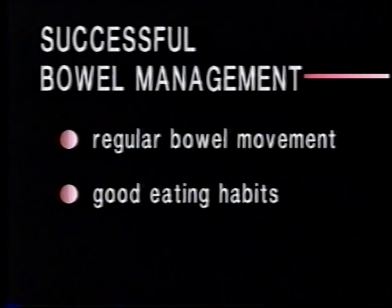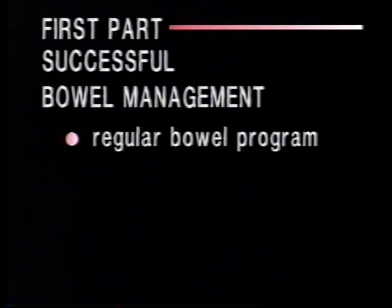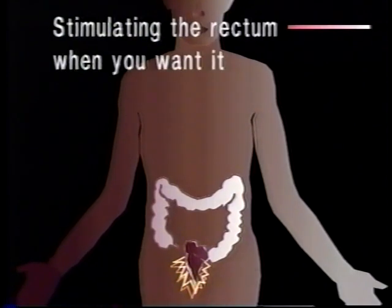Successful bowel management consists of three parts: a regular bowel movement at consistently spaced intervals, good eating habits, and, in many cases, regulated medication. The first part of successful bowel management is a regular bowel program. A bowel program is a method of stimulating the rectum to produce a bowel movement when you want it.